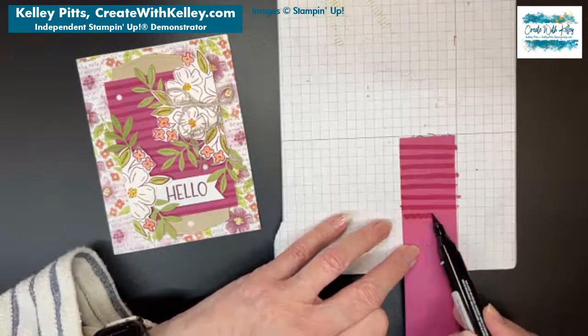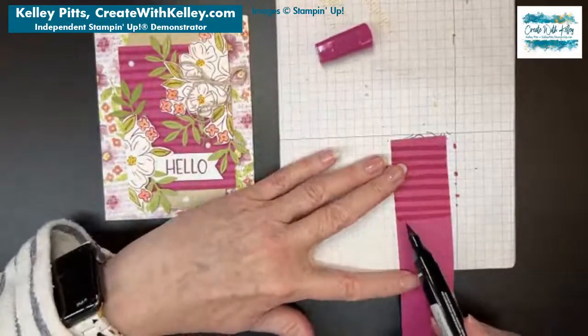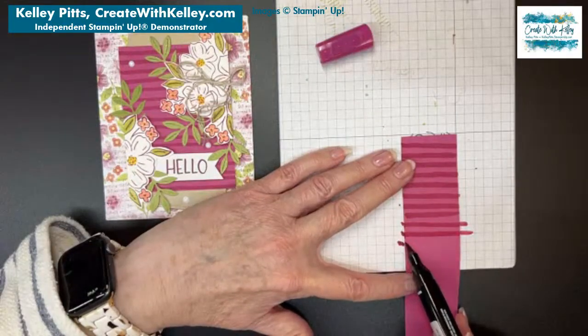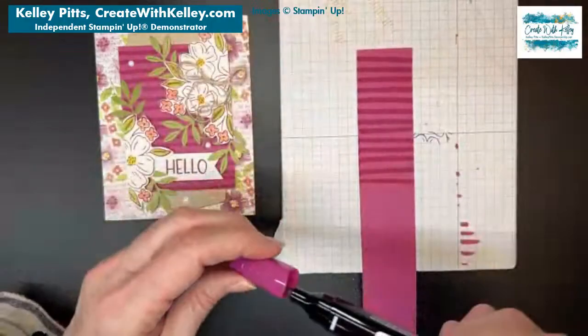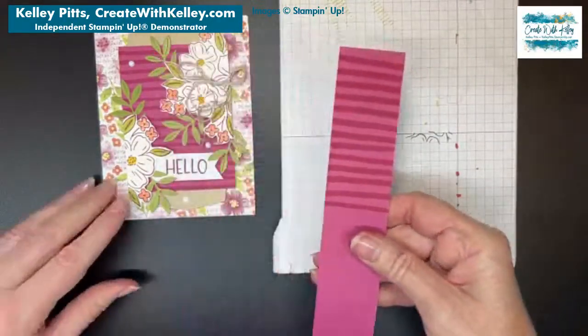And suddenly, if you will put your cap down and try not to rush, just go all the way across your paper, and your piece will be smaller. Of course, I didn't think about cutting it beforehand, but that's where I got that little bobble. But that's it. That's all I did to get the striped paper. Isn't that easy?